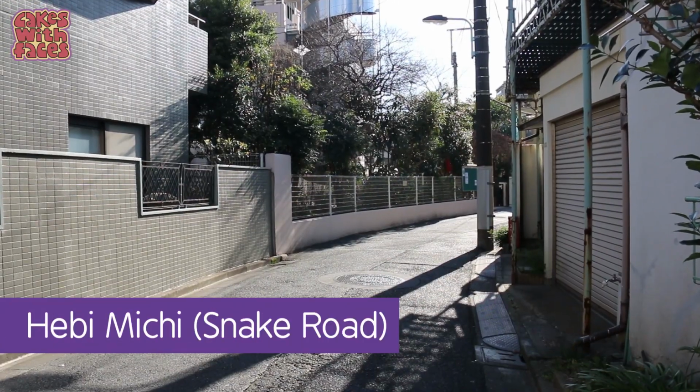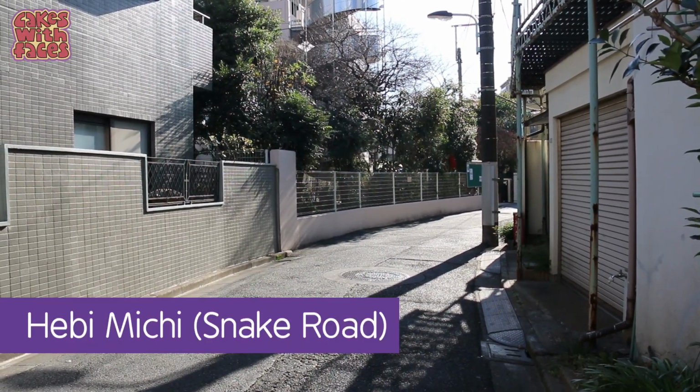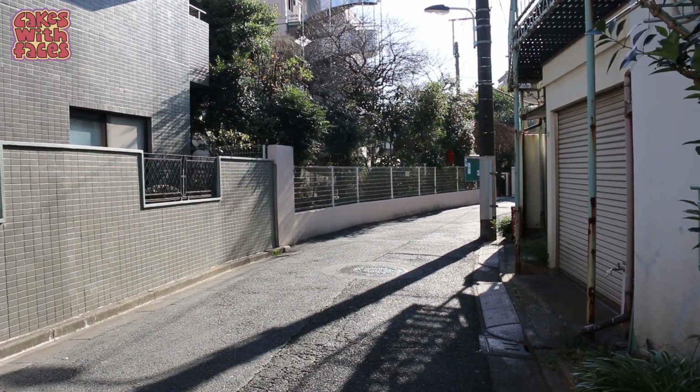Here we are at the start of Snake Road, Hebimichi, and you can see it's a winding street. I think part of what makes it look so picturesque is the mixture of architecture styles and how you've got the tiles there, some concrete buildings, there's the wooden balcony up there with the railings, and there's all this greenery coming through from people's gardens and little pot plants outside their houses, and there's just a lot going on.